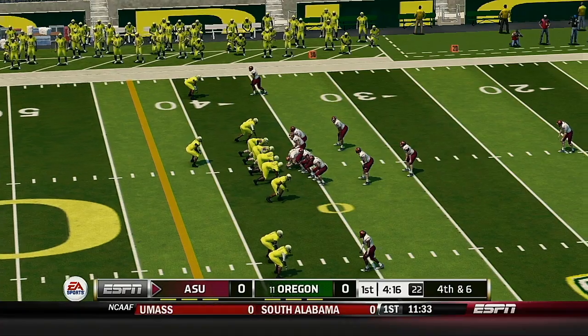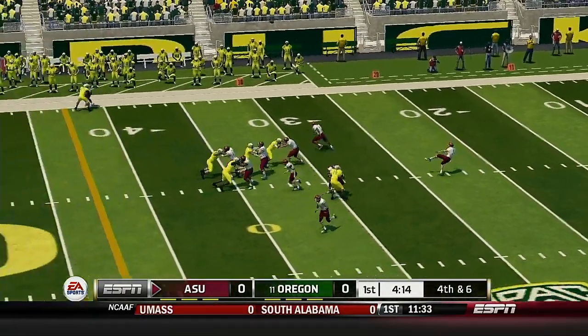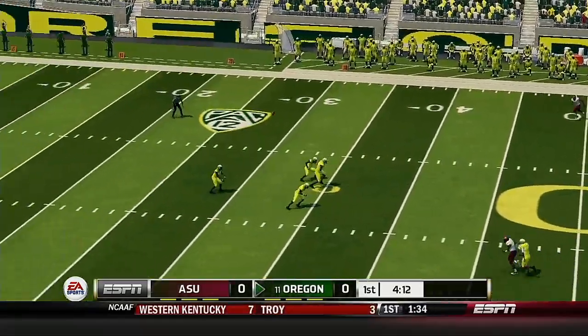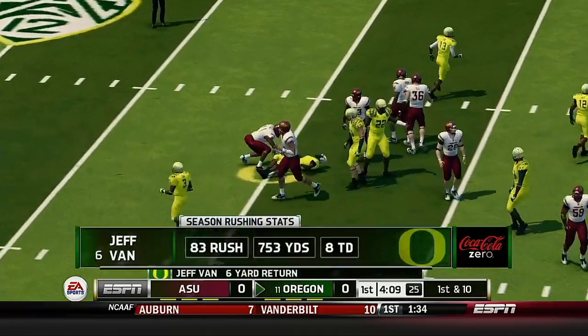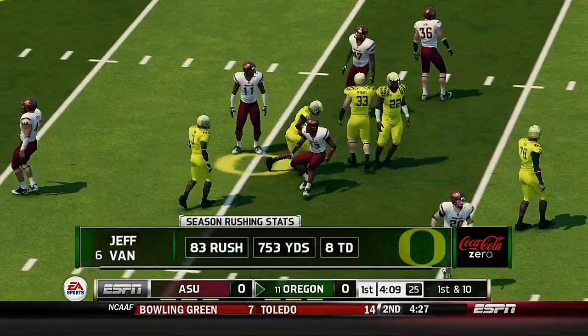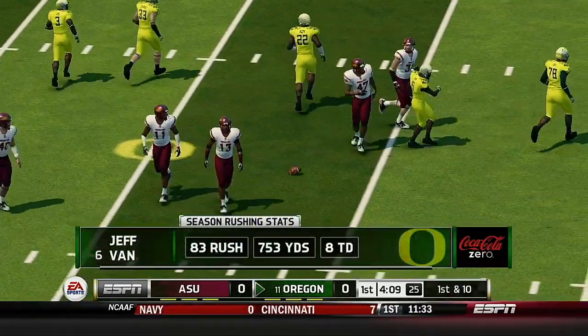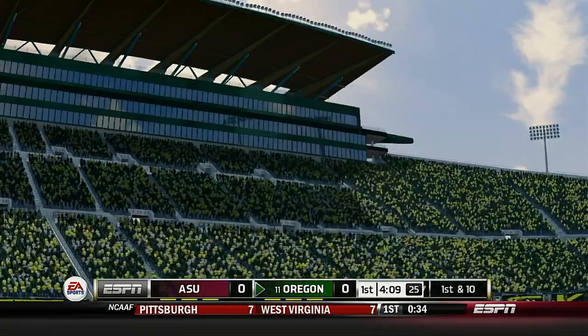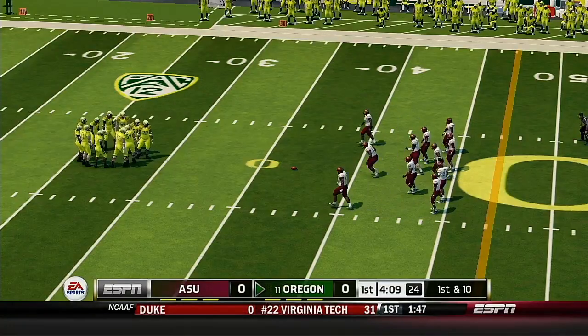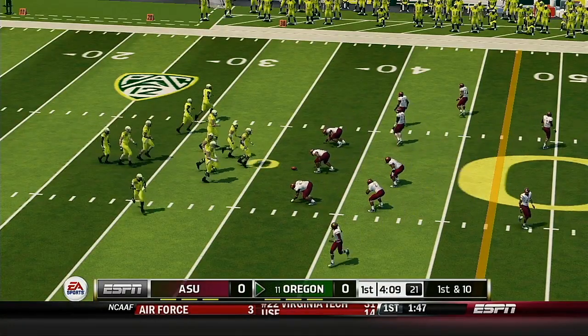Green is waiting for the snap. Brought down at the 37-yard line. The Ducks always have guys that are near the top statistically, and that's no exception today. We're really looking forward to watching this kid play. So let's see what the offense can do as they come out onto the field.